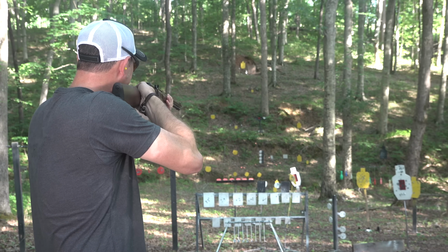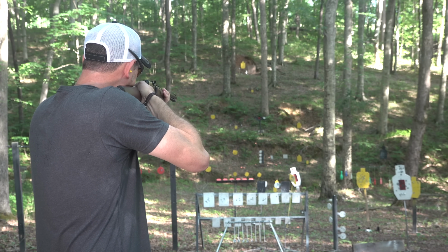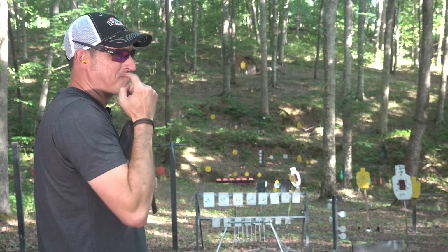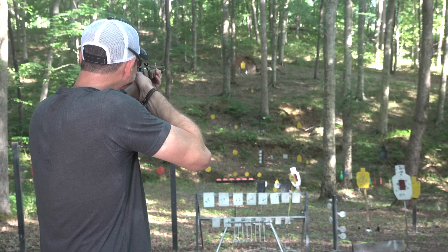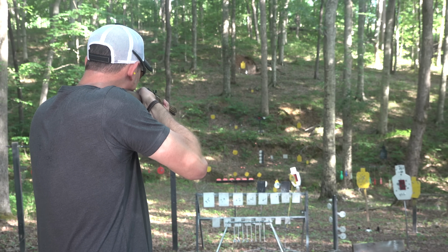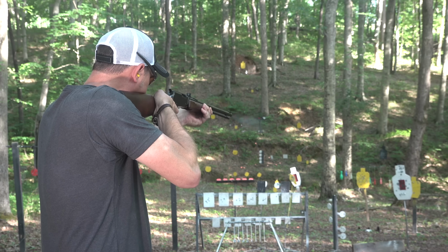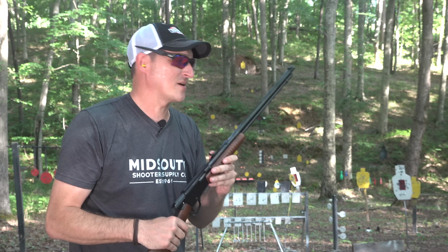Boy, it's a totally different sight picture compared to those other firearms I was shooting. Yeah, this is light years more accurate than what I've been shooting. Yeah, way more accurate, very smooth.